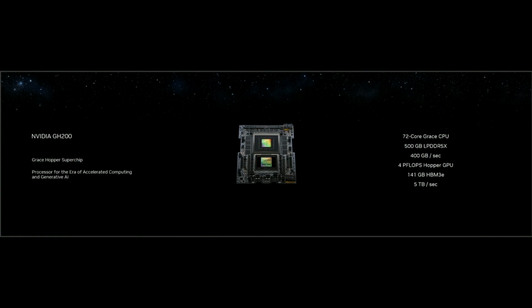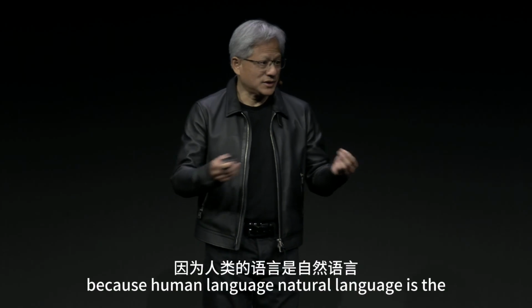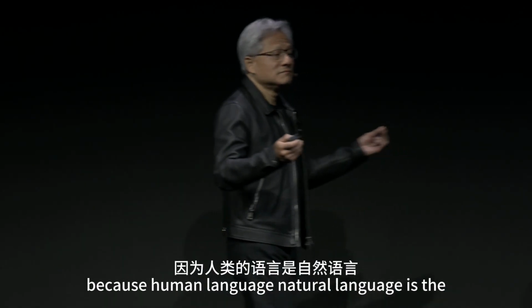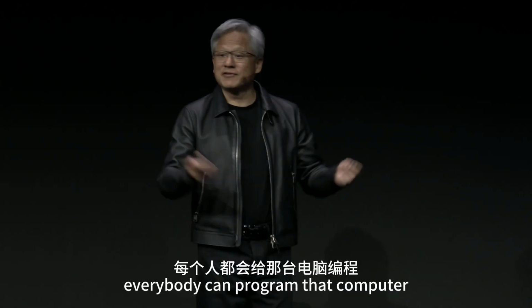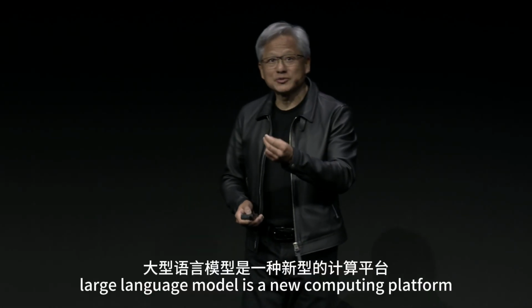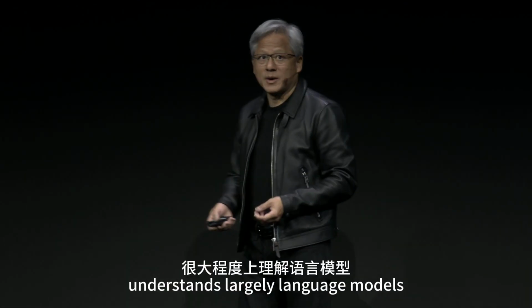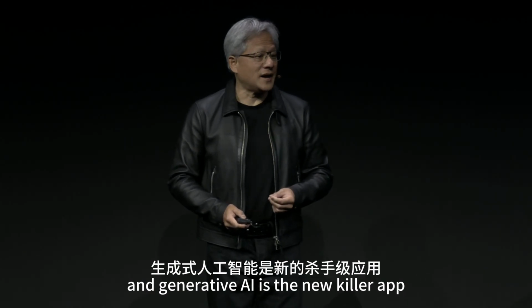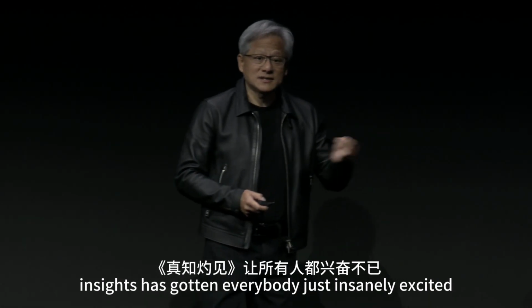Well, the reason for that is, first, human is the new programming language. We've democratized computer science. Everybody can be a programmer now because human language, natural language, is the best programming language. And this is the reason why ChatGPT has been so popular. Everybody can program that computer. Large language model is a new computing platform because now the programming language is human, and what you program that computer understands large language models. And generative AI is the new killer app. These three insights have gotten everybody just insanely excited.